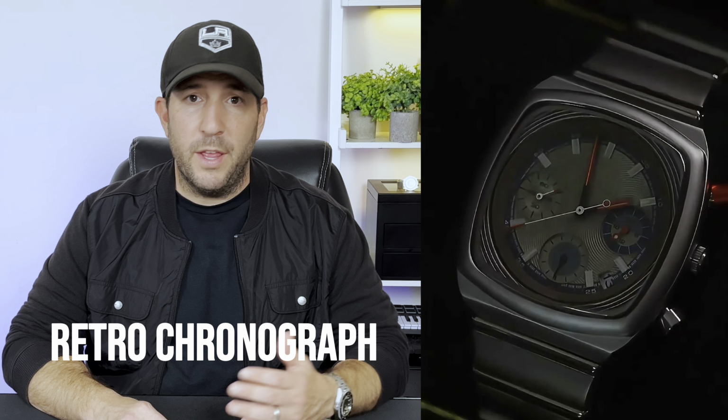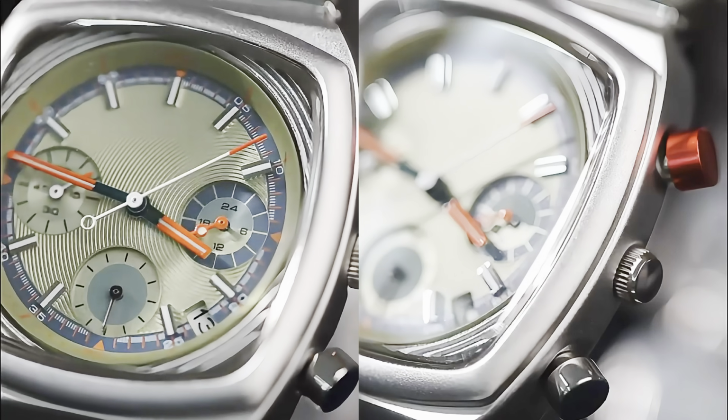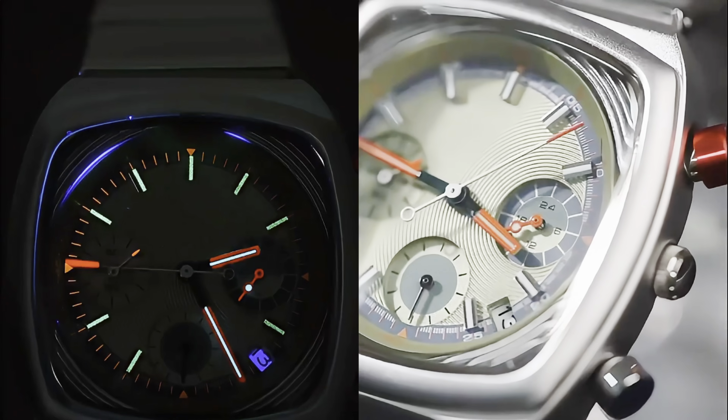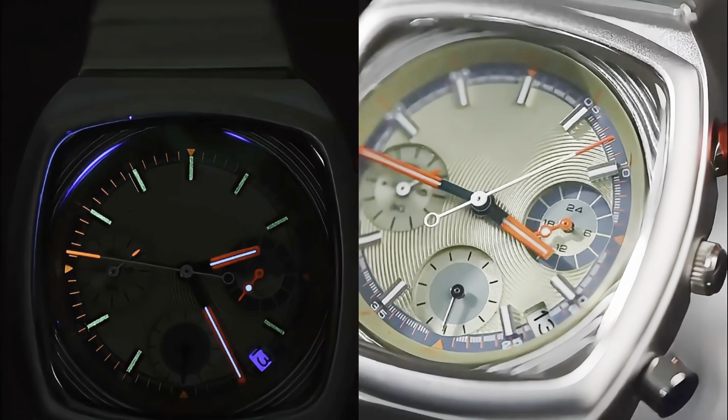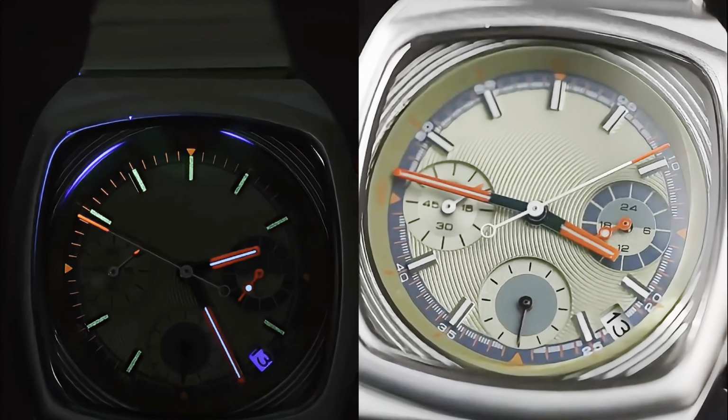Next is a fun, retro-inspired chronograph that's available in 3 colors: blue, silver, and red. One detail that I really like is the top chrono pusher is accented in either black or red, which I think is a cool little fun touch of detail. Square watches can wear a little larger, so it's great that the dimensions are 35 by 11 millimeters, which should feel more like a 40 millimeter on the wrist. The watch is mostly brushed, but there is a little bit of polished sections, giving it a nice contrast, and it's priced at just $39.